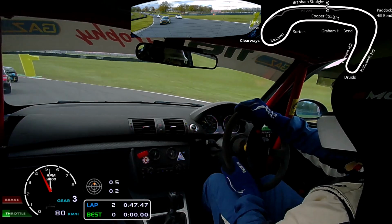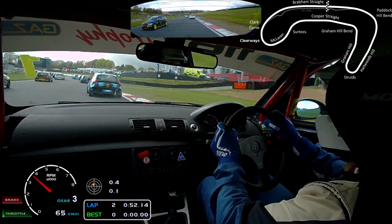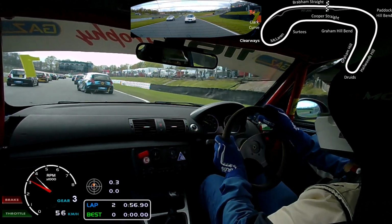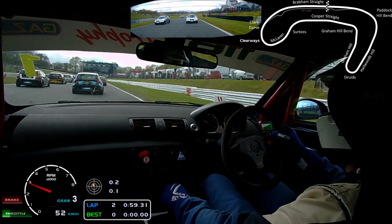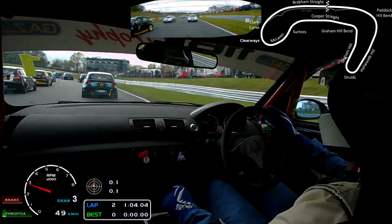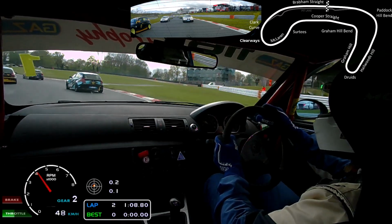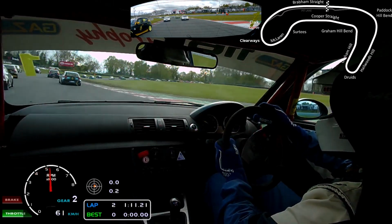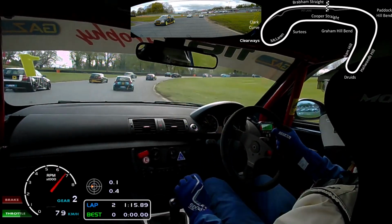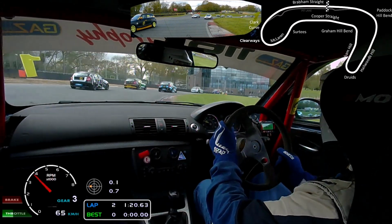Right, so we've gone round Druids, we're now into Graham Hill Bend. Tight left-hander downhill, good fun actually. I like that corner now. I've learnt a few things about getting around it quickly, so I quite like that. Now this is a very fast left-hander, Surtees. It's flat out basically in 4th gear, and lots of people use the curb on the left. I've stopped using the curb and I can just about make it round without using the curb.